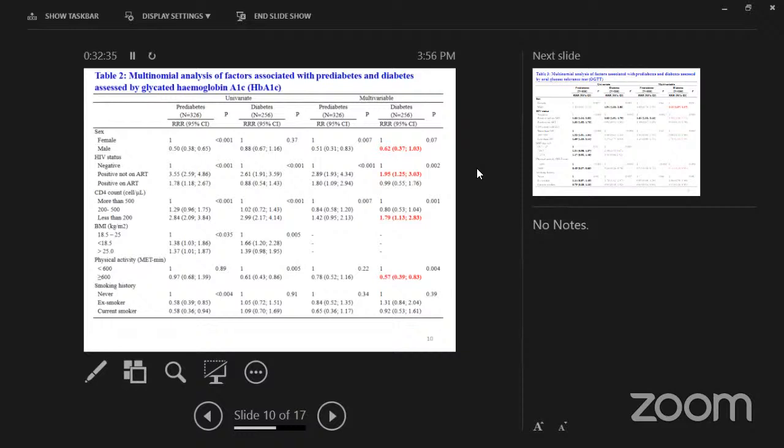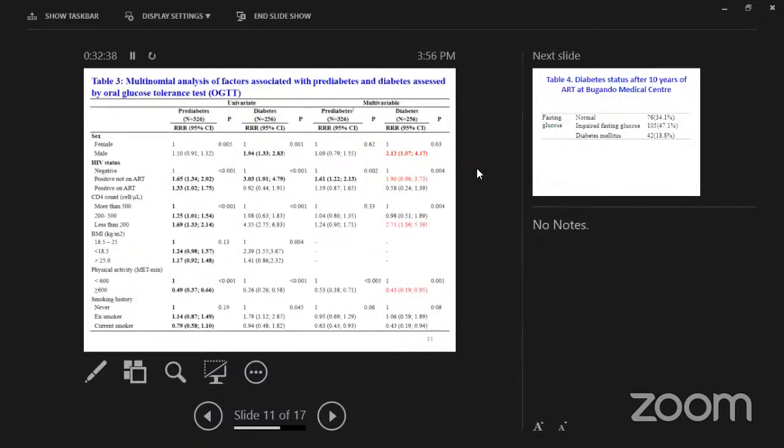We also looked at the same relationship using diabetes diagnosed by OGTT, and the results tended to mirror those findings. We saw, as with HbA1c, that the risk of diabetes increases if you are HIV infected without ART, and of course, if you do adequate physical activity, your risk of diabetes goes down by more than 50%.